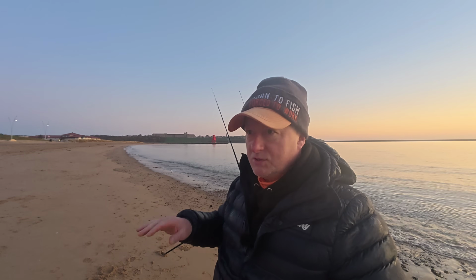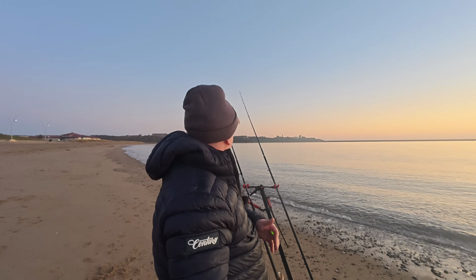In this scenario, I should really be double patterned. I should have a bait ready and straight out because it's going to be a small window. And I'm not touching the other rod, but I'll get this unhooked. Bring you back.